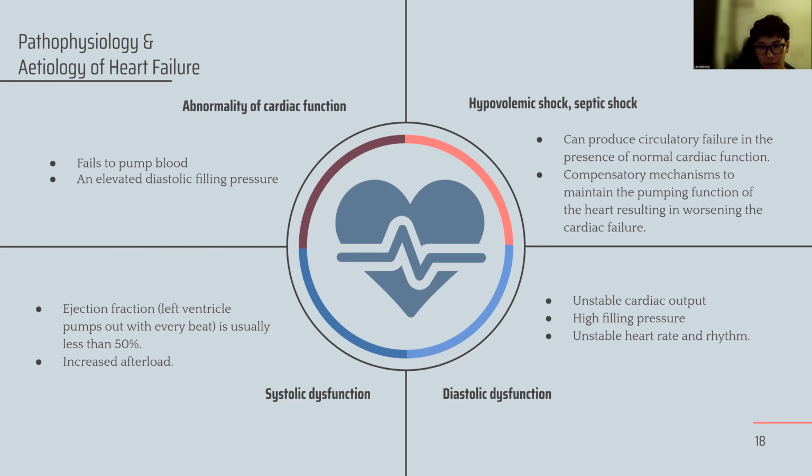To maintain the pumping function of the heart, compensatory mechanisms increase the blood volume, cardiac filling pressure, and heart rate. There's a progressive decline in the ability of the heart to contract and relax, resulting in worsening heart failure. The etiology of heart failure can be classified into systolic dysfunction, where the ejection fraction is usually less than 50%, resulting in increased afterload, whereas diastolic dysfunction has unstable cardiac output, high filling pressure, and ventricular stiffness, resulting in unstable heart rate and rhythm.